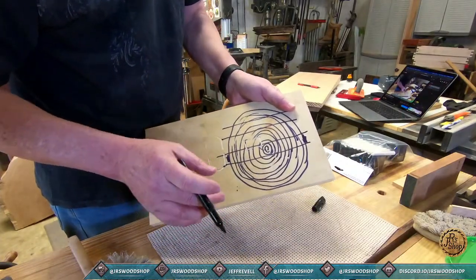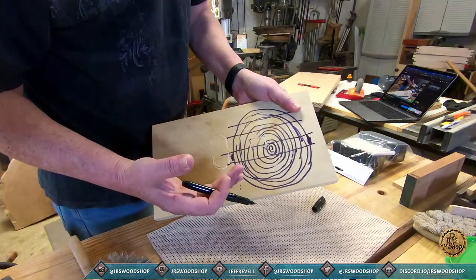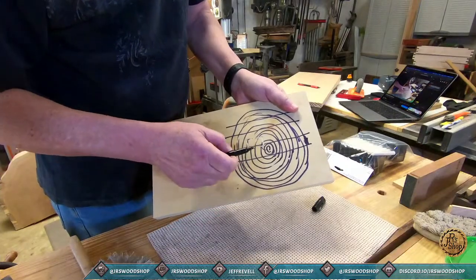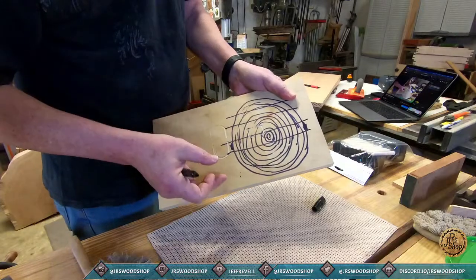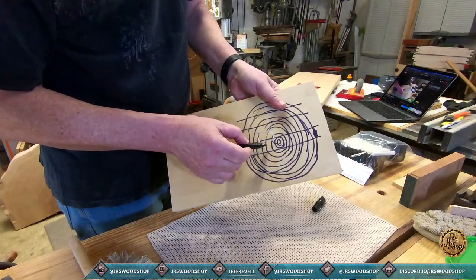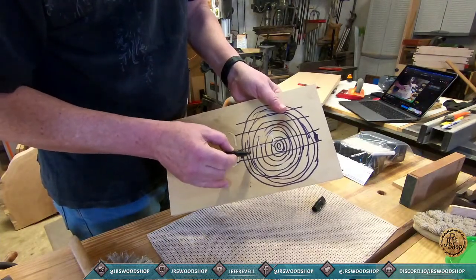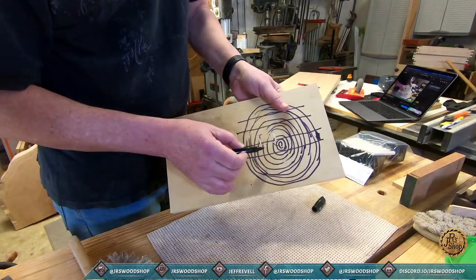That's much harder to do. You don't get as much quarter sawn stock out of a tree as you do flat sawn. The quarter sawn is usually very stable. It's used for things like table legs, guitar necks, things where you want a nice stable piece of wood, because those grain rings are basically vertically going up and down. There's no slanting to them.